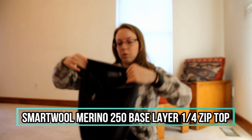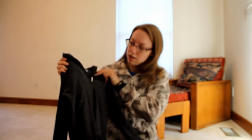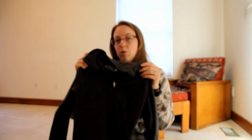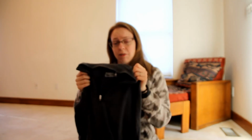Then this is also SMARTWOOL. This is a base layer top. I think with a 1/4 zip, also 250 merino wool. I bought this one because the neck was higher and I thought it would keep my neck warmer. I hated this the first time I put it on.